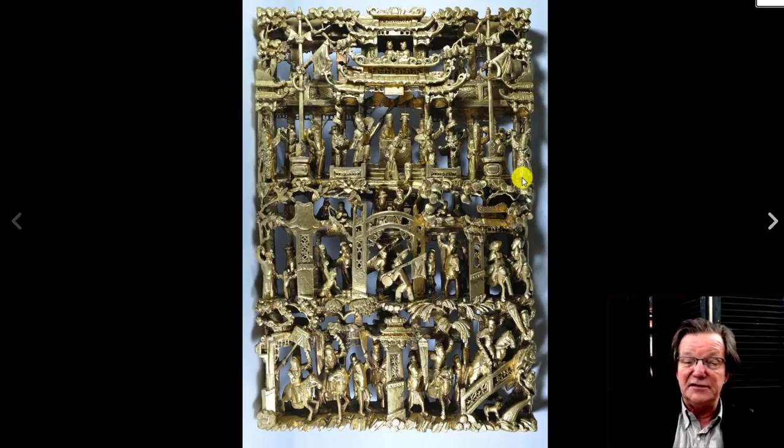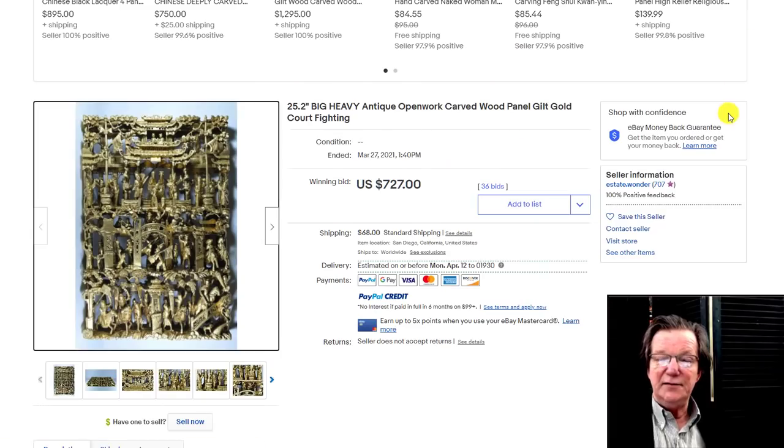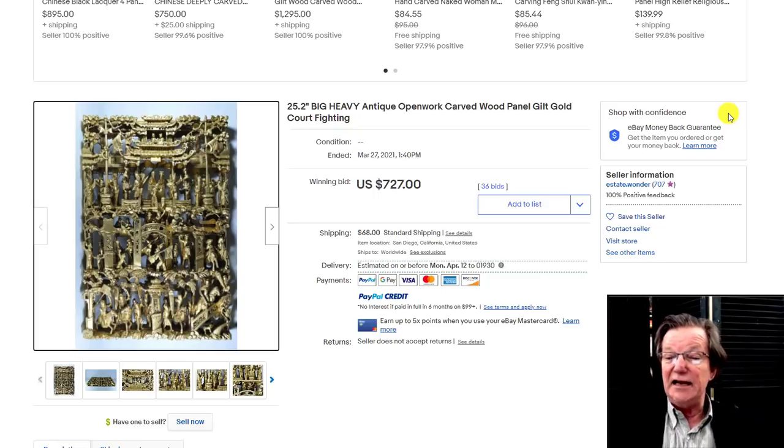And we thought, you know, five to seven, ended up selling for a little over $700, a little above our estimate. We tend to be a little conservative at times. Ended up selling for $727. And this was a seller out in San Diego, a state wonder. And we've seen these things before, but I don't actually know them personally.